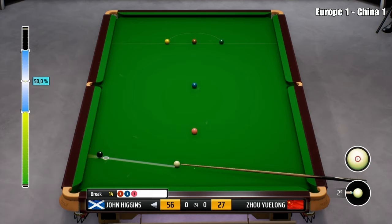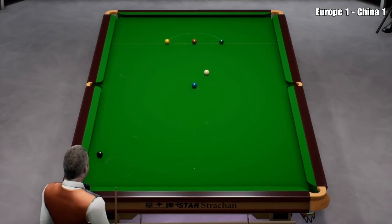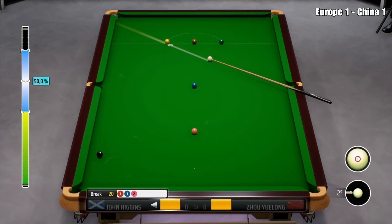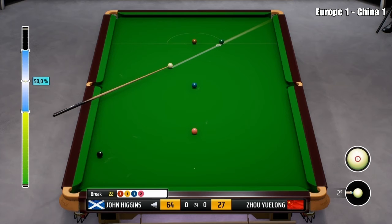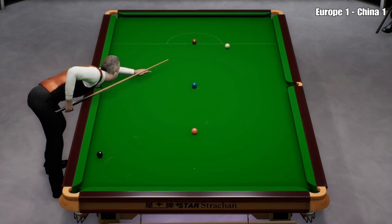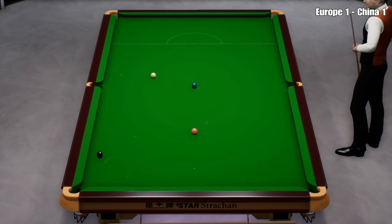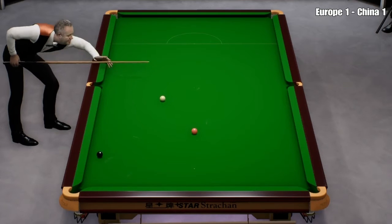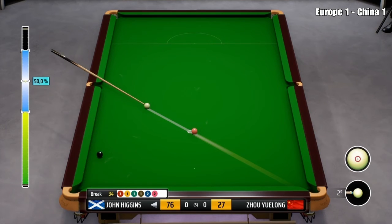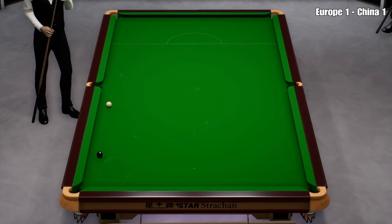14. Playing the pot here. 12. Superb pot. 20. Just the colours to go. 22. 25. 29. Decent position on the pink here. 34. Forty.